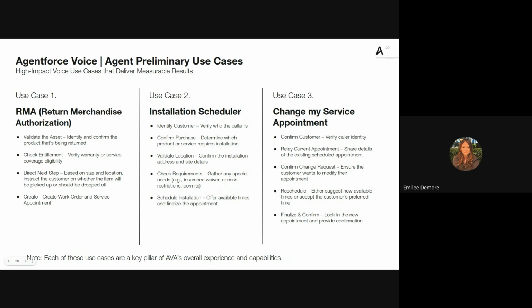And then lastly, we have a third scenario which walks through appointment updates. So the agent confirms who's calling, retrieves the current appointment details, has the ability to validate the change request, and then either proposes new times or accepts the customer's preferred time before finalizing the update.